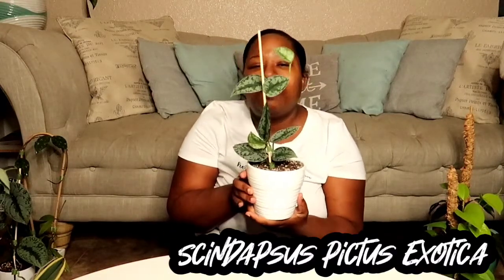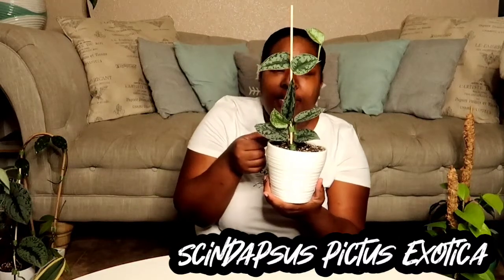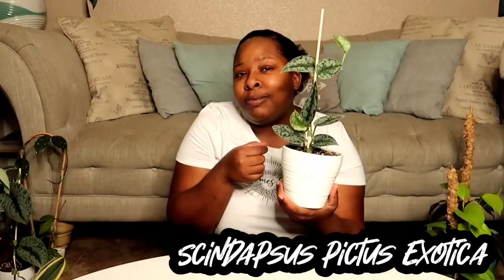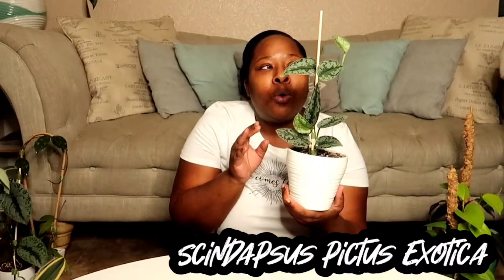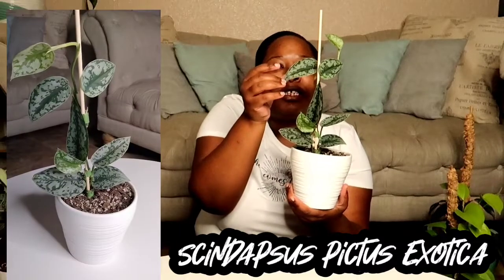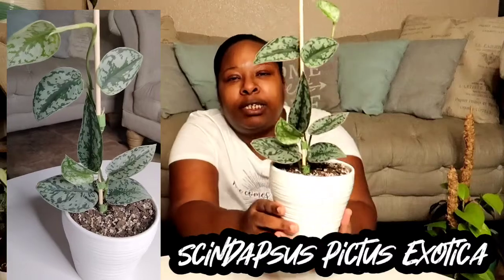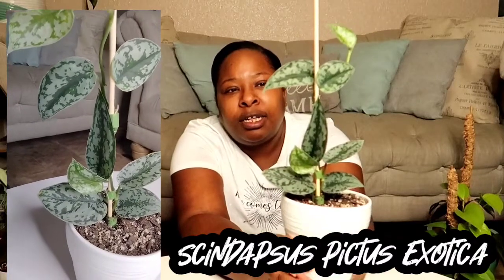So next we have my Scindapsus silver lady. This plant is beautiful. She is growing so well for me, and I'm just loving it. I just love the pattern on these leaves and how it looks. It's just stunning and shiny.